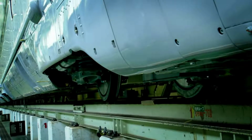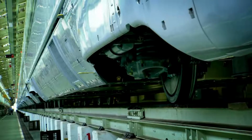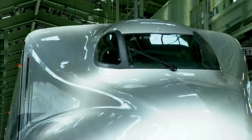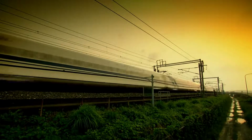Computer-controlled airbags under each carriage make the entire bullet train lean. As it corners, each section of the N700, the latest bullet train, tilts independently at just the right time and by just the right amount. On a real bullet train, the effect is quite noticeable. Or, in fact, it isn't. And that's kind of the point, isn't it?